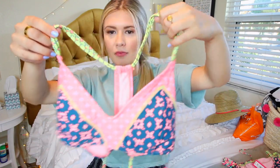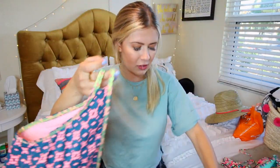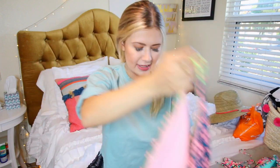And the next set I got is this one. I'm all about racerback bathing suits. They're better if you're going swimming in the ocean or in the pool, you know, you're kind of nice and secure. Love it. It's like a racer back. The bottoms, I think this bathing suit would be super great with some layered necklaces. I think that would look really nice.